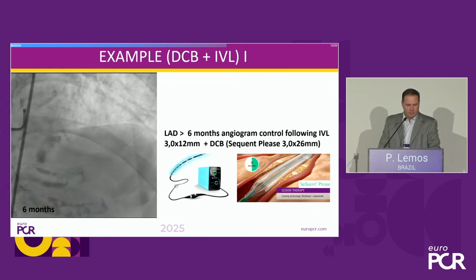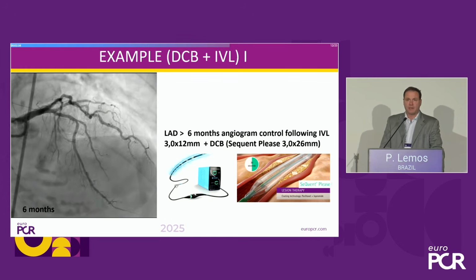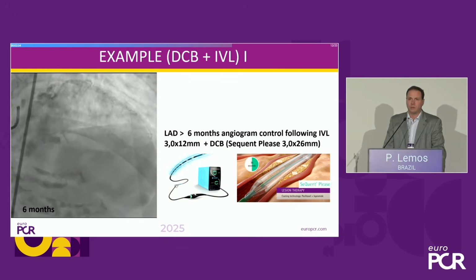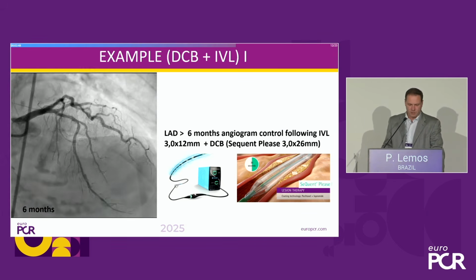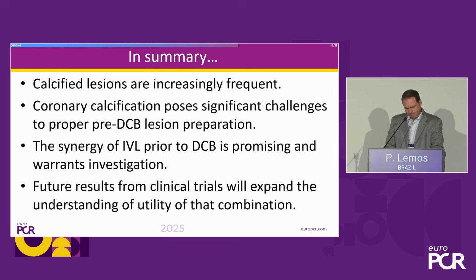This patient was brought back for other reasons, 6 months later in the cath lab, and you see that the vessel is still wide open. If you look very closely, you will find that the vessel is actually even larger than it was just after the procedure.